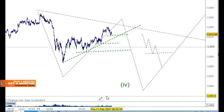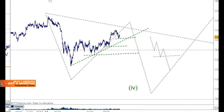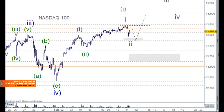Right, so I don't want to take too much time with this video. So that's the S&P. I want to move that out. The NASDAQ, I counted a little bit differently. From this wave 4 here, I could count 5 waves up.